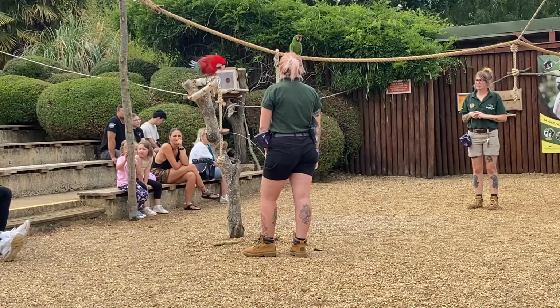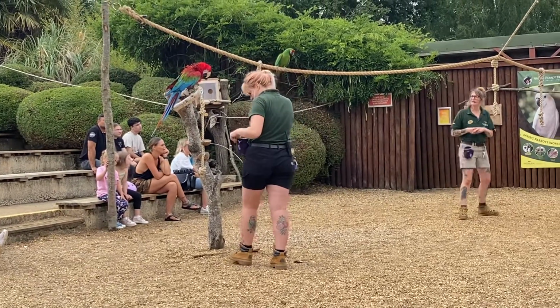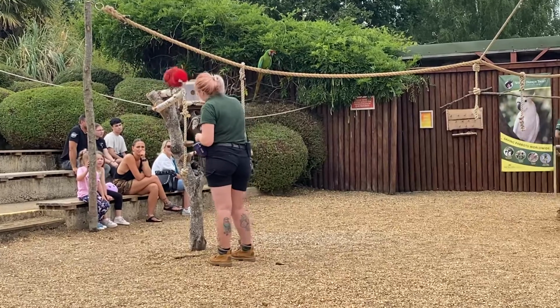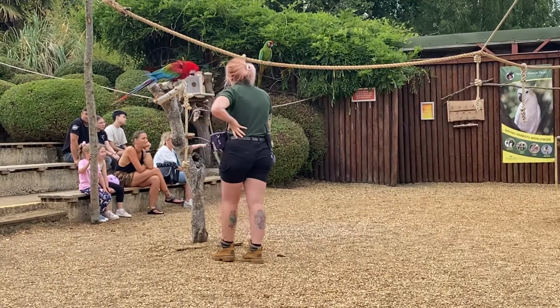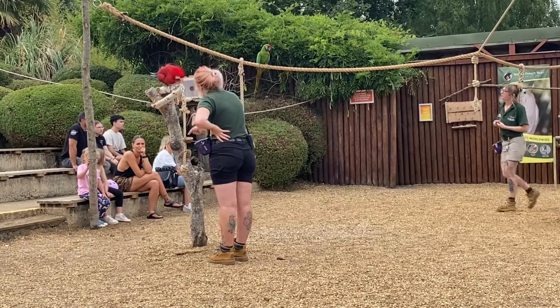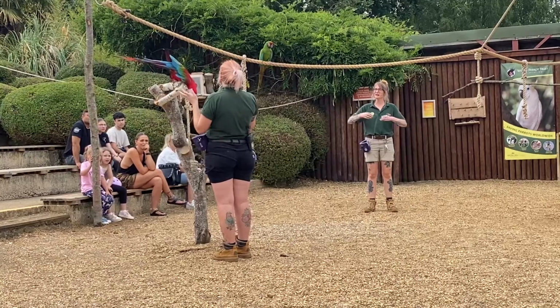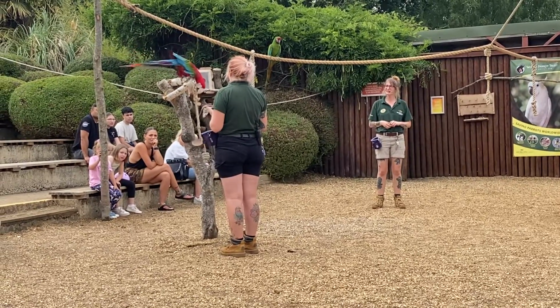Now it looks like neither of these two will do much today. No. Okay. Well, maybe we'll try and pop these two away if we can, and then see if we can get out another parrot. I think Merlin's taking it all in at the moment, so we might just have to pop Wilma back in and then see. Oh, we're going to go for it. Yay, there you go, Wilma. Well done. She's pulling it up.